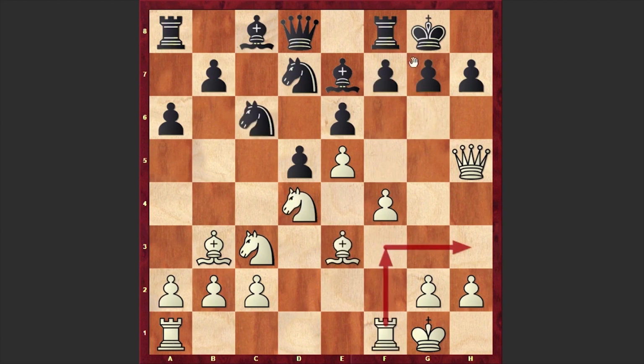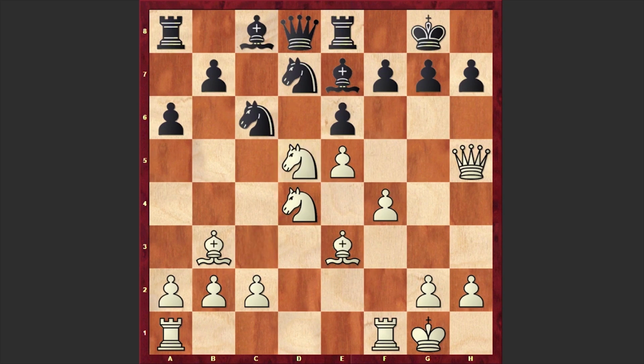But in our game after queen h5 we see rook e8, and as we have reached the critical position, please pause the video and try to find white's next moves. Let me first remove the arrows and leave you with a hard task. Ready? Here Troinov went for a piece sacrifice on d5. This is actually the start of a brilliant combination.